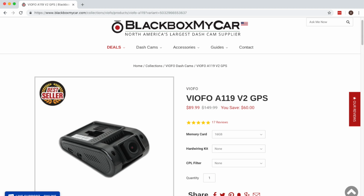Exactly. Yeah. I think the price is under $100. You just can't go wrong with it. If you want something very simple, you don't care much about the parking mode, I'd say the A119 is the choice of option for us.